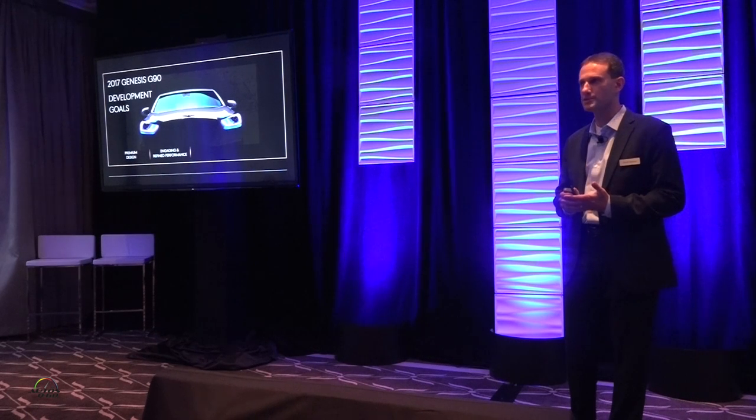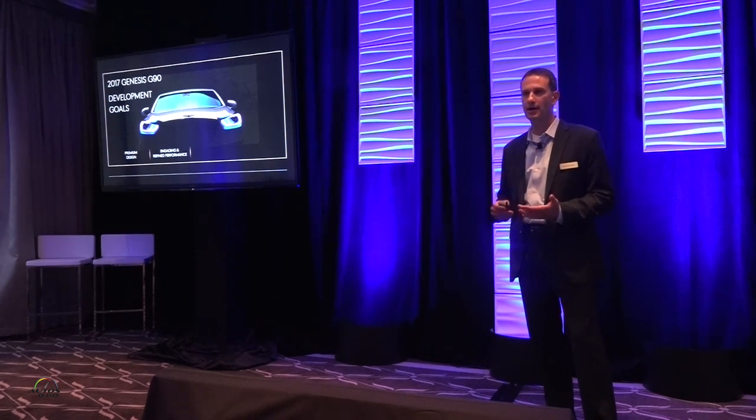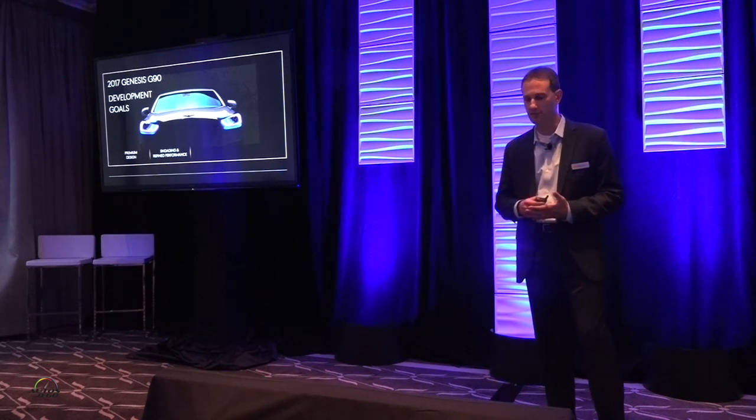Engaging and refined performance is obviously critical to any luxury product, especially in this segment. We want to make sure the G90 had the right balance of comfort and control for spirited driving, but also optimized comfort for the passengers.